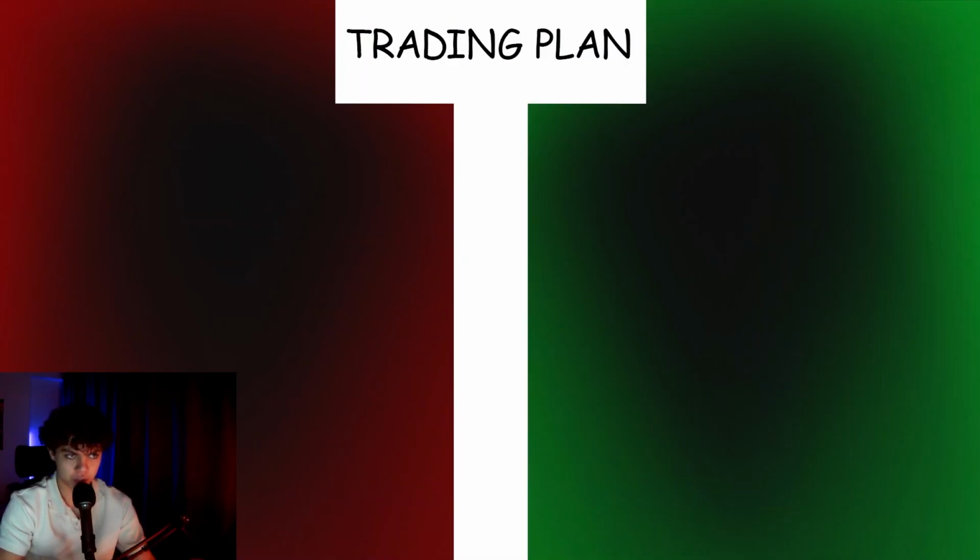So this is how you create your own trading plan. This is the bare minimum that you need to have inside your trading plan. This left side is what you should never do, and this right side is what you should do if you see something. Okay, so I'm going to show you.